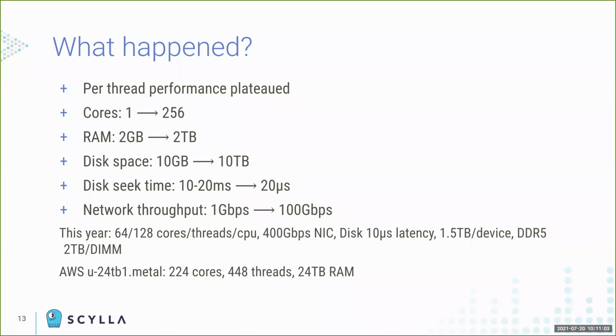So just to give you a summary of what happened in the ecosystem. The number of cores jumped in the last 20 years from 1 core to servers with 256 cores, sometimes even more. RAM jumped by a factor of 1,000. We used to have servers with 2 gigabytes of RAM. Now we have servers with 2 terabytes, 4 terabytes, and even much more than that. Disk space again jumped by an order of magnitude of 1,000, so 3 orders of magnitude, from gigabytes to terabytes.